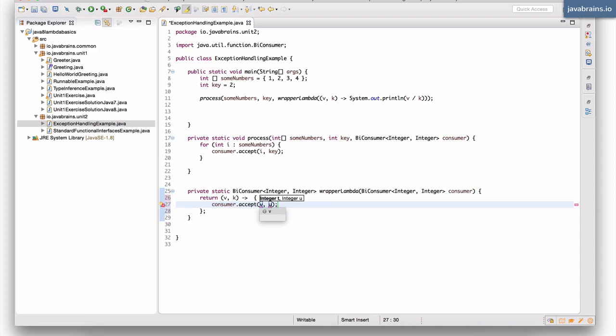Consumer.accept of v and k. Now what am I doing? This is a true wrapper now. I'm basically creating a new lambda expression which only does what the consumer does, right? So it's an unnecessary wrapper in this case. It's basically creating a new lambda expression which executes what it's passed in.